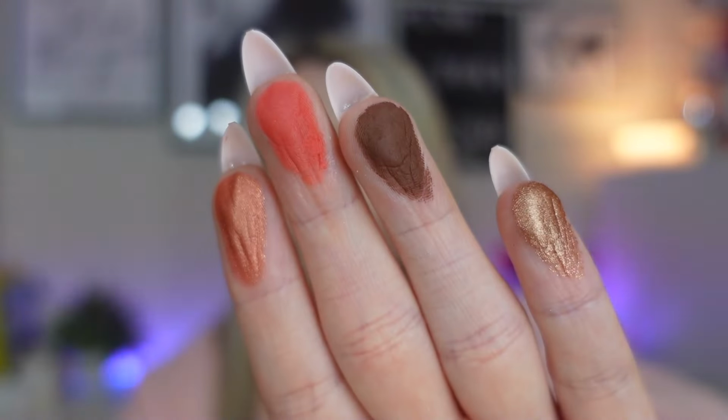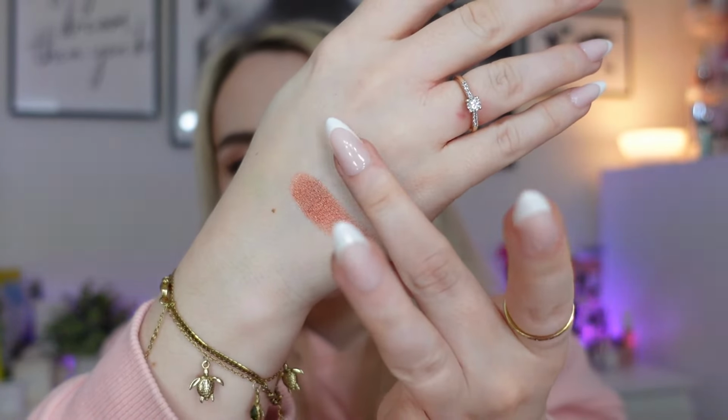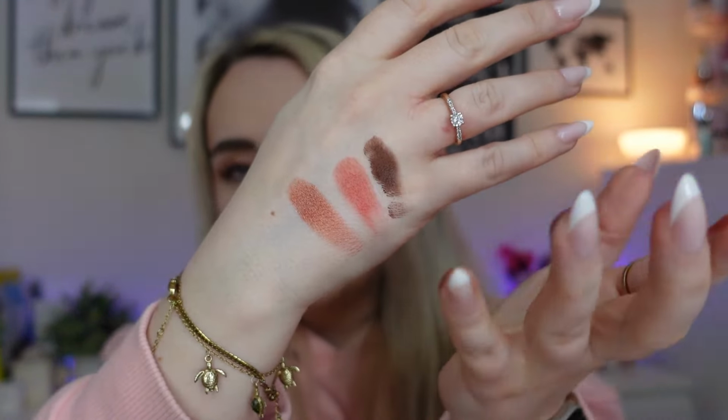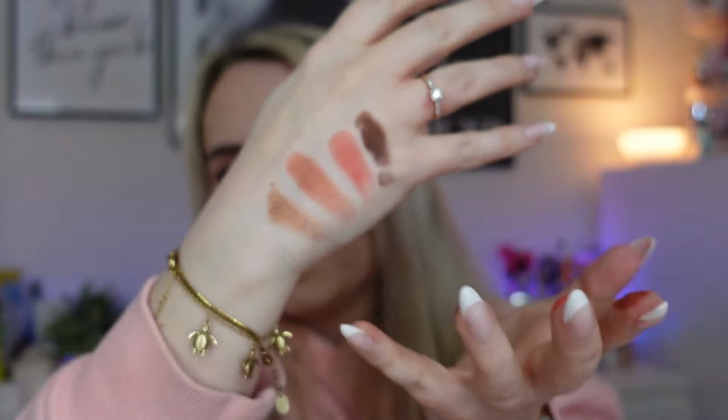So let's swatch them. I'm going to use my other hand because it's a little bit tacky on this one now. Okay, so I'm just going to do 1 swipe across each and then test them out. So we'll start with the highlight. So those are the shades. That's the highlight, blush, bronze. I'll do the other shimmer here. So that's what they look like. These are very pigmented. I've not put any more on my fingers. I'm literally just spreading them out.